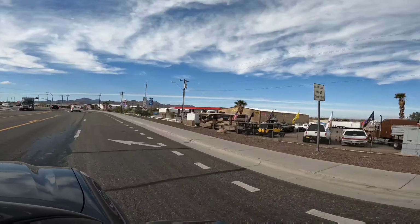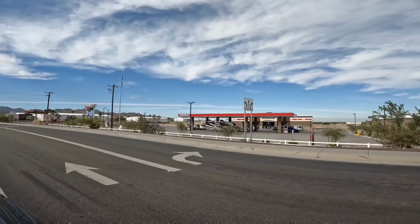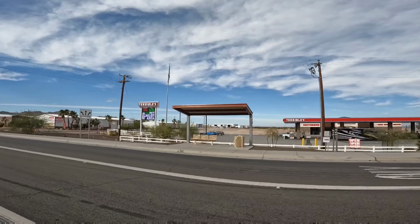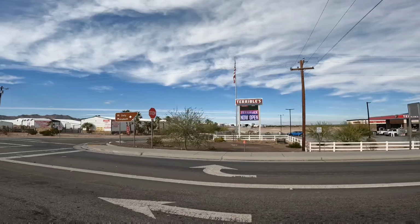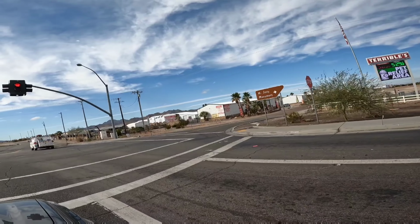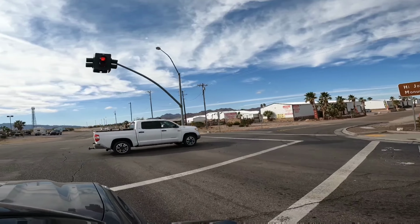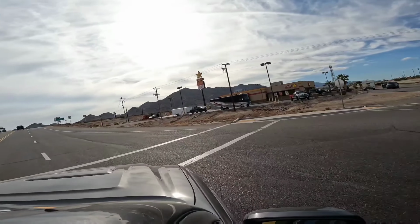This just opened up this year is Terrible's. Their gas is $3.69 a gallon too. I believe they have a car wash there, from what I was told. I haven't seen it yet. I don't know if it's out back. We go over the bridge here over to the Loves.